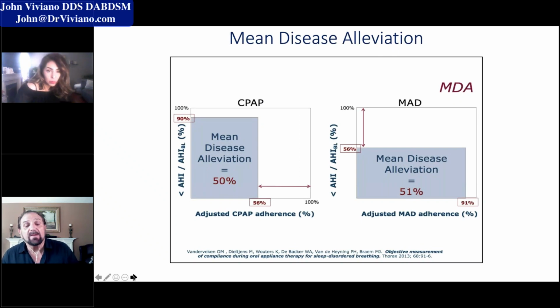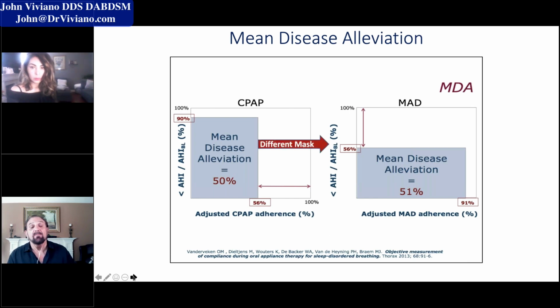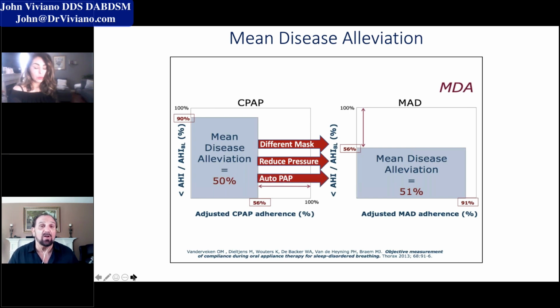So this was published by Van der Weken in 2013, discussing the concept of mean disease alleviation, taking into consideration both how effective the therapy is, along with the compliance rate associated with that therapy. As you can see with CPAP, the mean disease alleviation is 50%. And its Achilles heel is adherence. So how do they improve adherence? By trying a different mask, by reducing pressure, and by trying AutoPAP, a different machine where the pressure ramps up and down as per patient's needs.